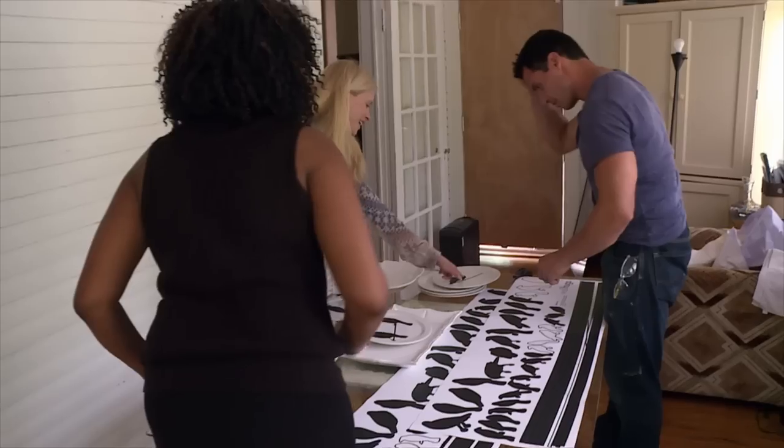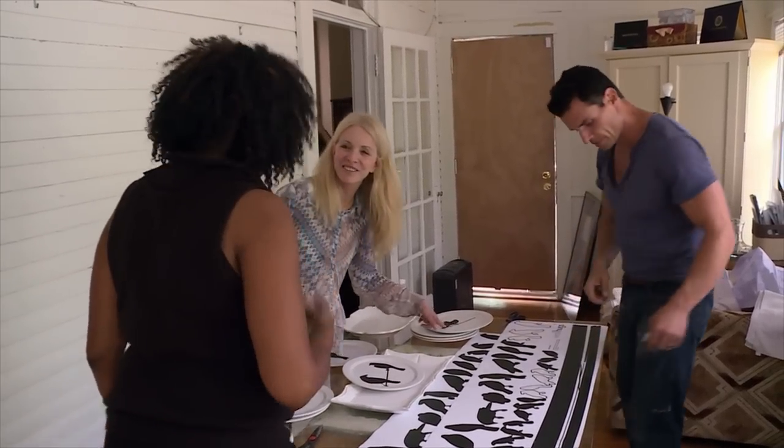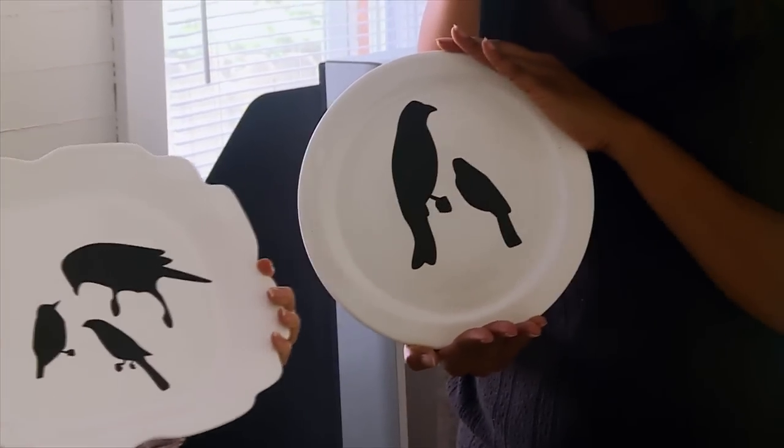Great fun. Oh, I love it. Antonio's getting really creative here. Yes. See? This would be really cool in kids' rooms, like on furniture, on bunk beds. Oh, yeah. They're all love birds.